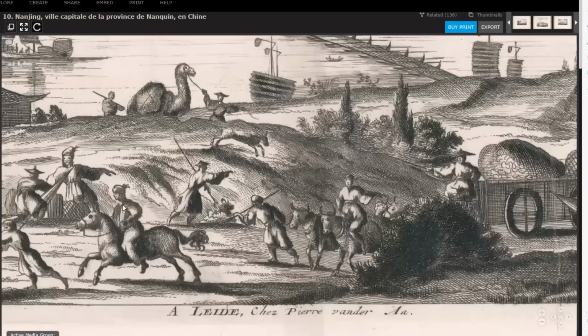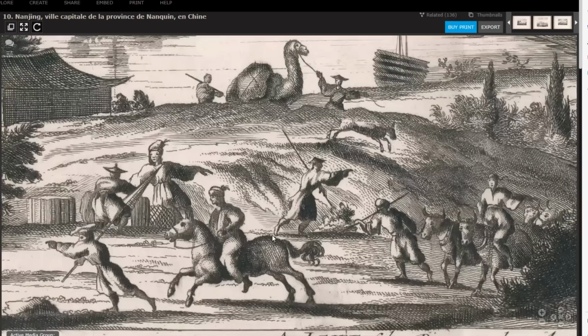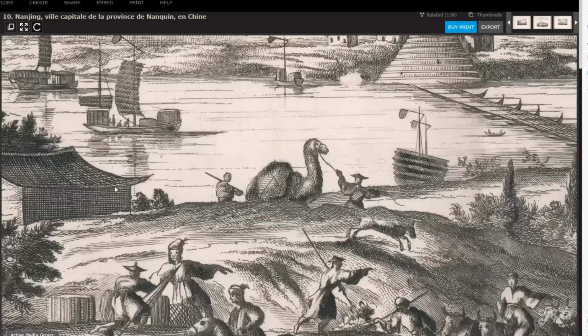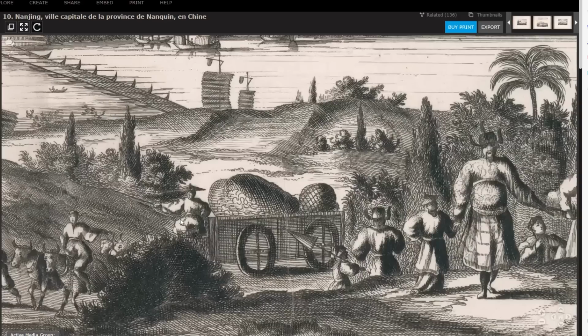Again at the front, people on horses, basic tools and weaponry. No tech to speak of. Got another camel here, so obviously there were a few camels around in China. I didn't know there were camels in China. Are there? Are they still there?